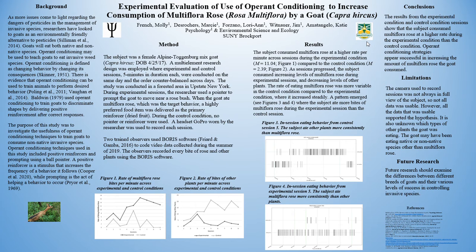A trend emerged across sessions where the subject consumed increasing levels of Multiflora rose during experimental sessions and decreasing levels of other plants. We can see this illustrated visually in Figure 2, with the darker line that represents the experimental condition rate of consumption of other plants decreasing across sessions, while the rate of consumption of Multiflora rose in the experimental condition increases. We can see that again in Figure 1.